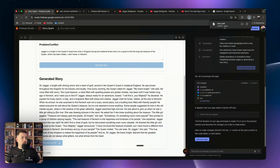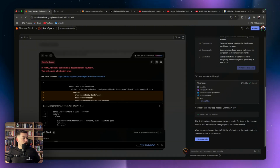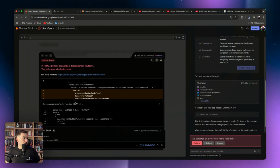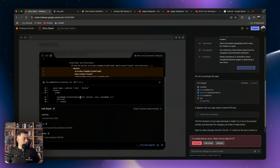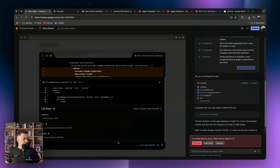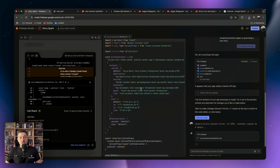Can't download this. We can download this as a PDF. Failed to load, so that didn't work. And 2 issues were identified, so we do have the 2 issues over here. Thing is, when it comes to errors, how do we deal with these? Like, how do we give AI the error? Okay, it says here fix error, so it can go ahead and fix your error, very similar to Lovable. But yeah, that's how the AI would work.